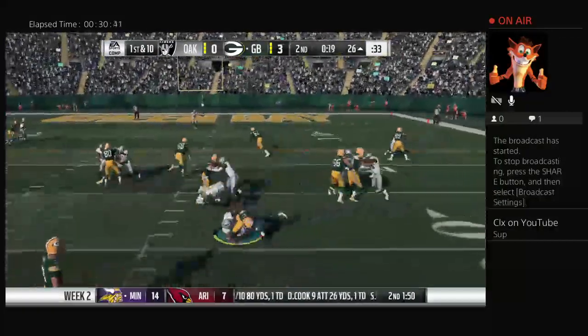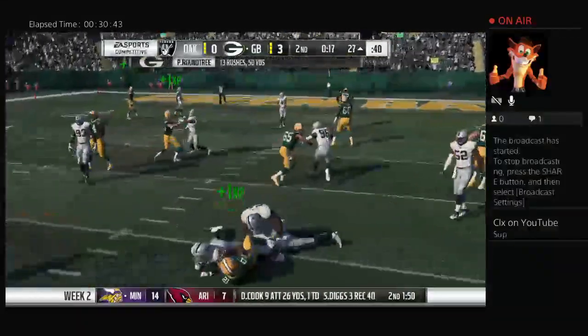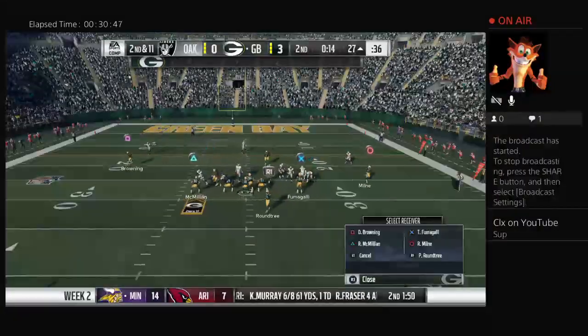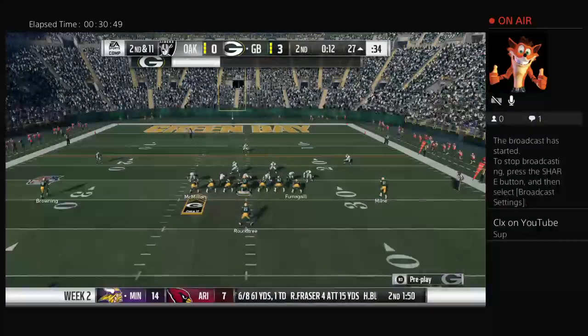Gonna give this time to the tailback. And they take him down, losing yardage back at the 27. That's going to go as a loss of a yard, and it'll be second down.